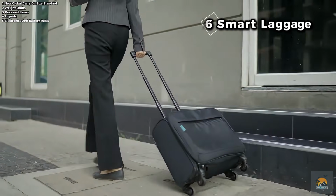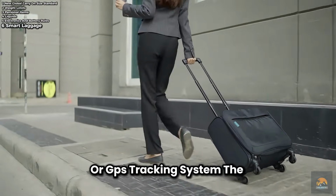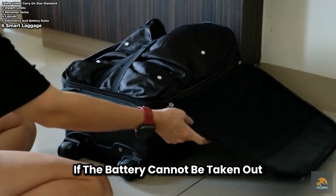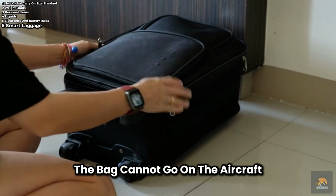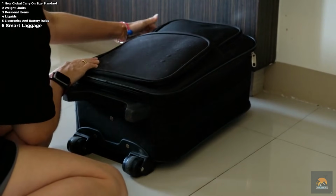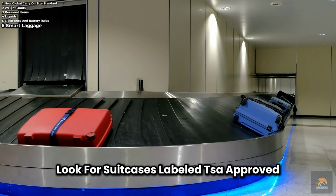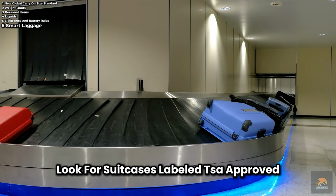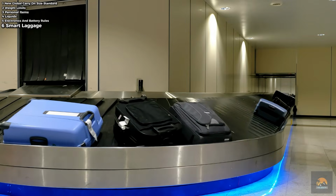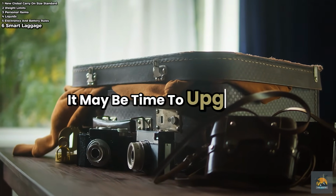Next, smart luggage. If your suitcase has a built-in charger or GPS tracking system, the battery must be removable. If the battery cannot be taken out, the bag cannot go on the aircraft. You may even be asked to remove it at security. If you can't, you'll have to check the bag or leave it behind. Look for suitcases labeled TSA Approved Removable Battery or Airline Safe Power System. If your bag is older and the battery is sealed, it may be time to upgrade.